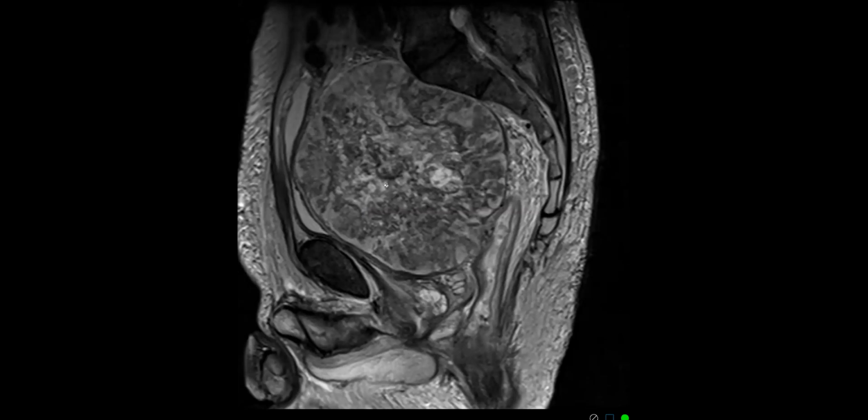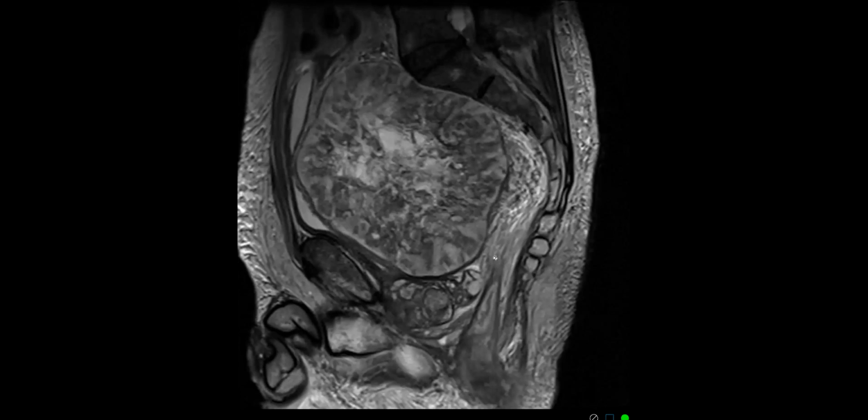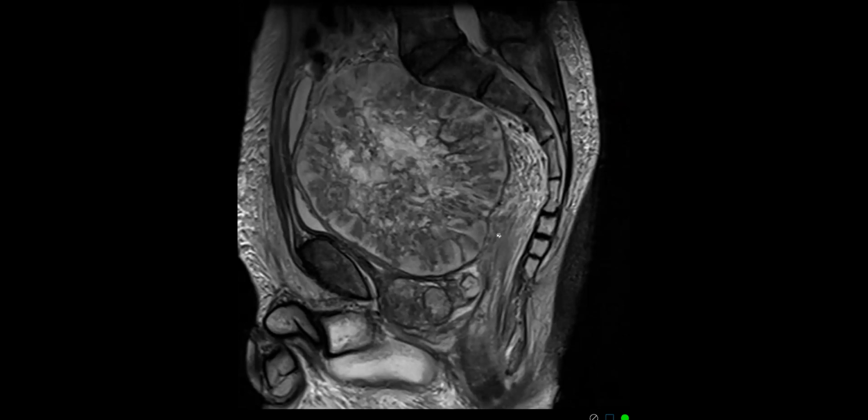When something is this big, it's really difficult to identify the organ of origin. Even the claw sign could be a false positive. But the best bet here would be, since it is posterior to the bladder and anterior to the rectum, superior to the prostate, and below the pelvic inlet.